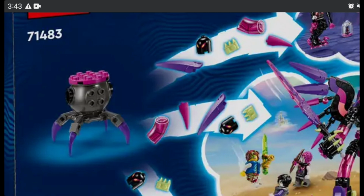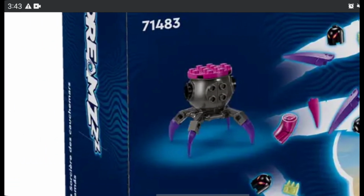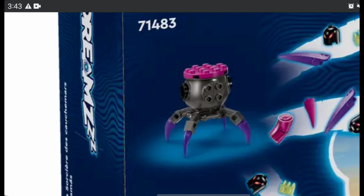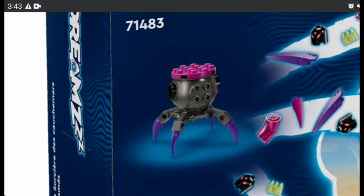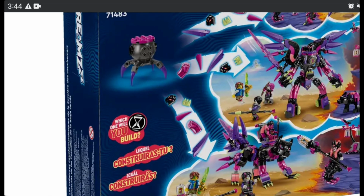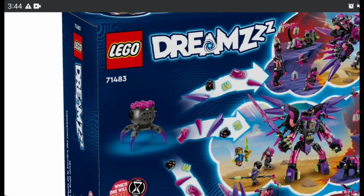And then there's the alternate build, or there's the base build, which those look like new pieces there that the torso is made out of. Huh. Yeah, I mean, just seeing these alternate builds for the first time just makes me like this set even more. I love this set. This set's awesome.